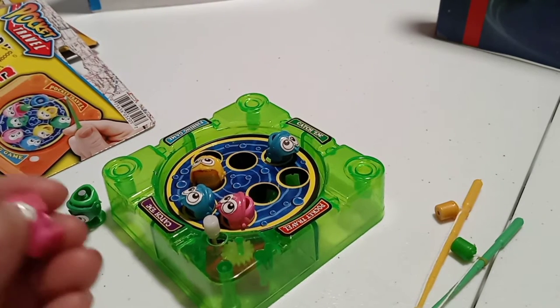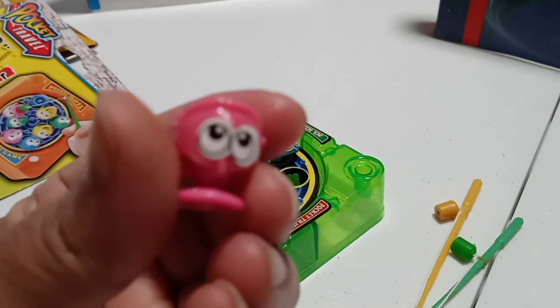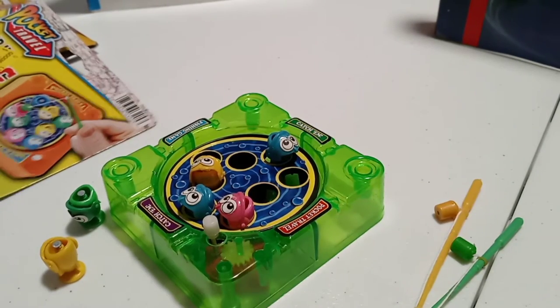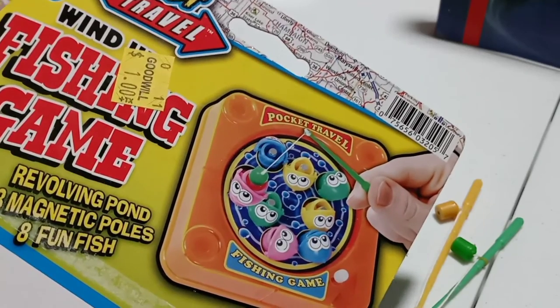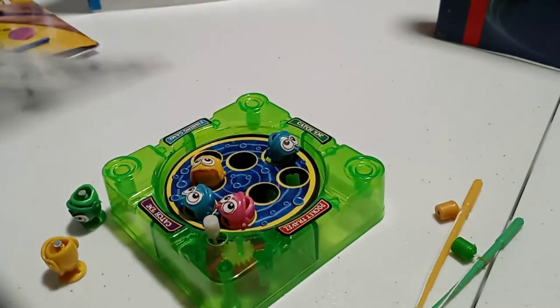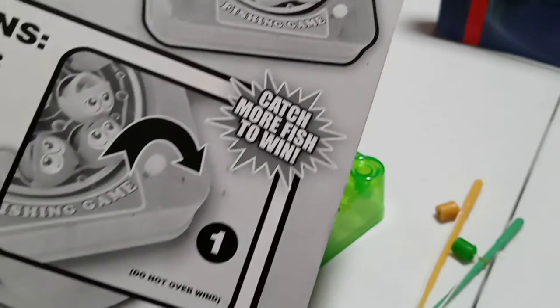What do you think, guys? Does this game work? It works. Look at the little fish. Pink. This is the magnetic thing right there. And that's where you catch it. And I really enjoyed this moment playing this pocket travel fishing game. And it has 3 magnetic poles and 8 fishes, right? And we saw the instructions in the back, right? So it was really cool.